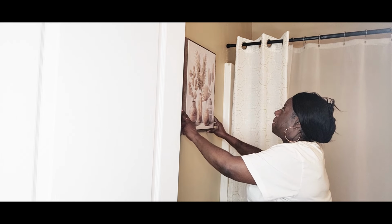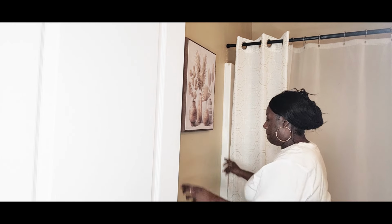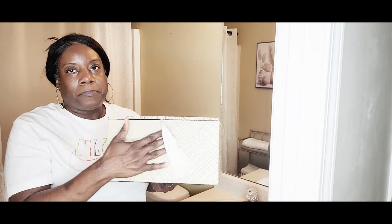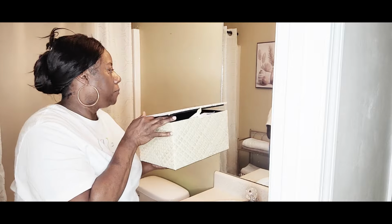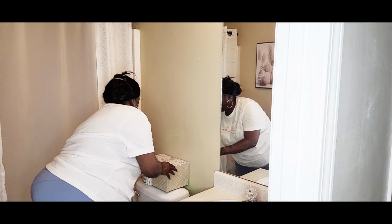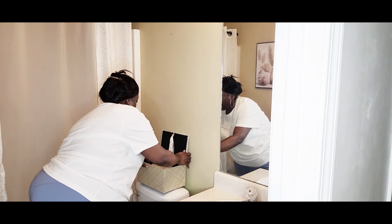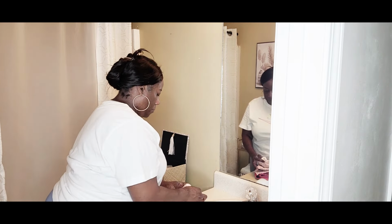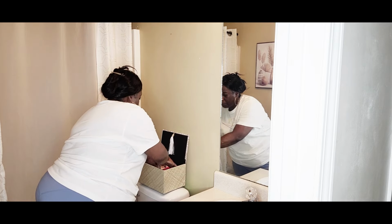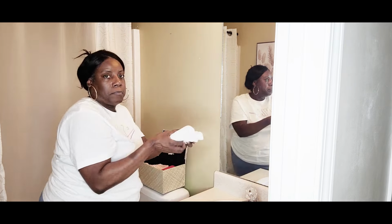And so I'm going to put it here on this wall, and I also like how it looks in contrast with the paint color. I think it looks very, very nice, and it is definitely going to be an accent to the other items that we put in this area, like this storage box here. It is like a straw type box. You see it has a tassel in the front. It has a very tropical type design on the back, and I'm gonna place this here on the hood of my toilet.